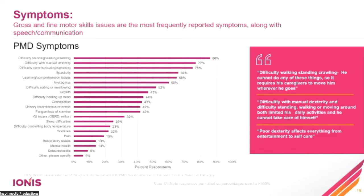So looking at the PMD symptoms, across all phenotypes, the most frequently reported symptoms were difficulty with gross and fine motor skills, and also speech and communication. And so I've pulled some anecdotes here from some of the caregivers that capture what's highlighted here. So, we had somebody say there was a difficulty walking, standing or crawling. They can't do any of these things, and it requires the caregiver to move them wherever they go. Moving around limits daily activities, and they can't take care of themselves. And also poor dexterity affects everything from entertainment to self-care.